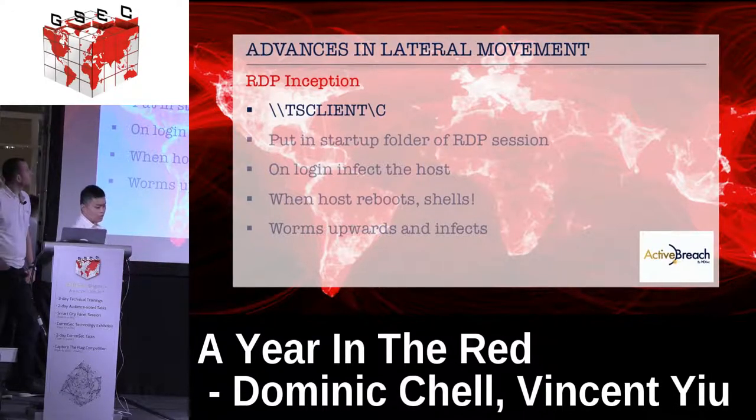With RDP, when you connect into a target machine, you could mount your drives. If you mount your drives, it basically exposes this \\tsclient\C drive on the target session inside the RDP session. Then you can drag and drop files back and forth between your host machine and the server. That's quite useful, and quite a lot of people use that. Sysadmins might use that to drop updates into the environment if they need to.